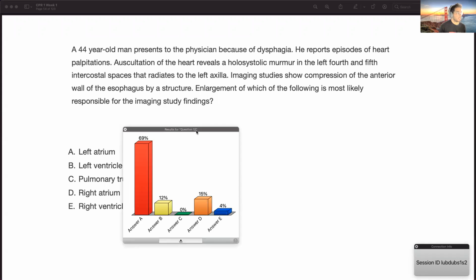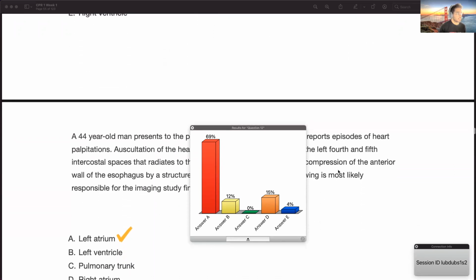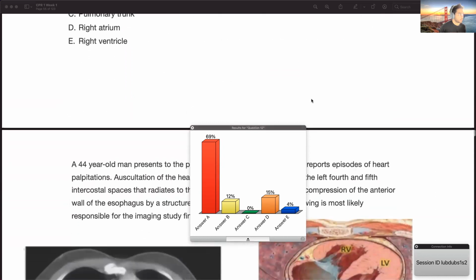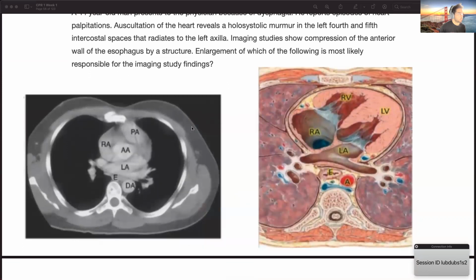Okay, let's see how we did. The answer here is actually left atrium. And I believe one of us posted in the chat that this tends to be a very common presentation. The left atrium is situated very close, structurally, to the esophagus. Let me show you the picture of the structures so that you can see it.